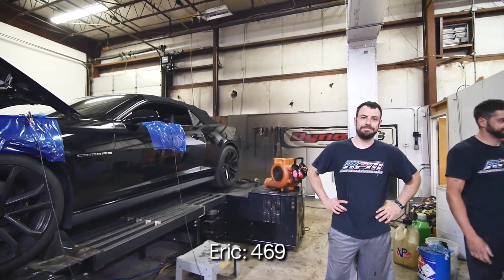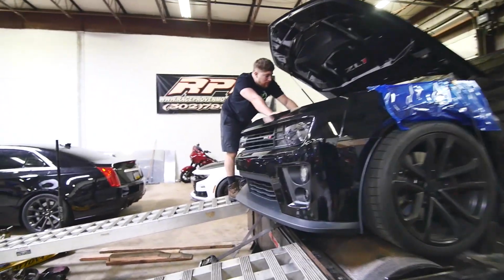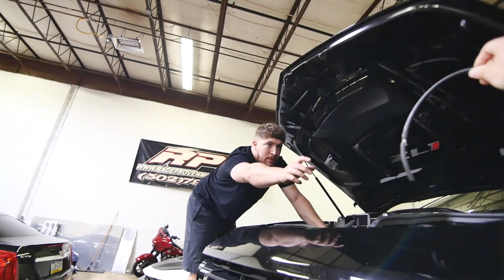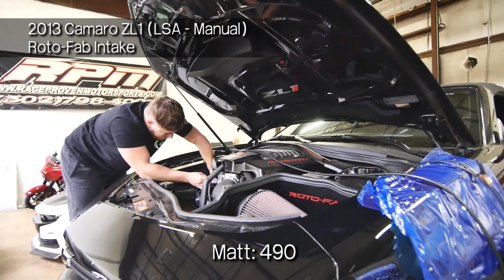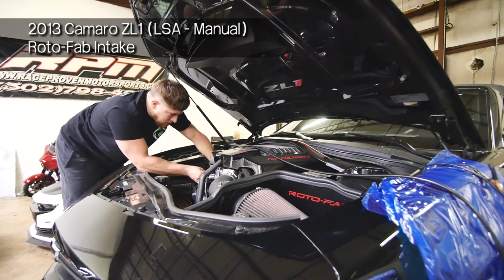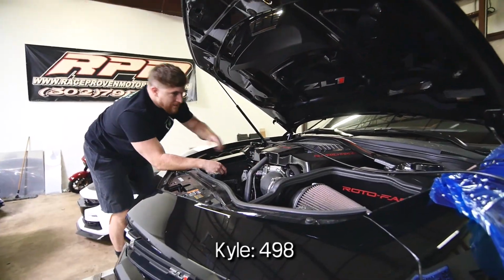469. 505. Got intake? Yeah, it has an intake. He said it's stock manifolds, but whatever, yeah. I'll stick to my guess, I guess. 490 from Matthew. Kyle? Auto or manual? Manual. 28.